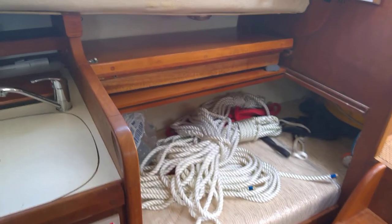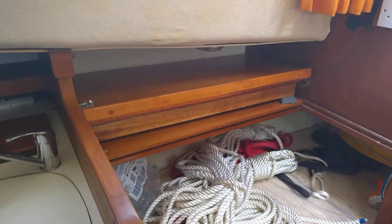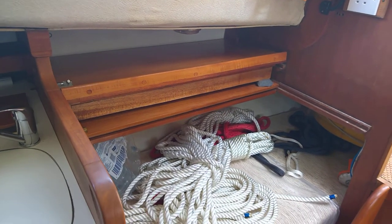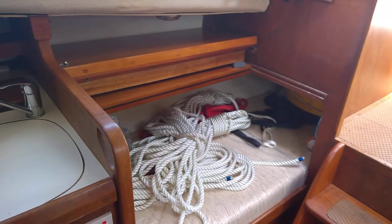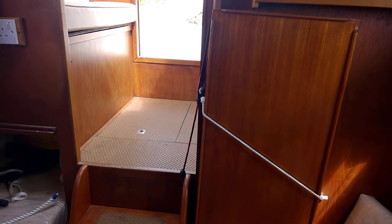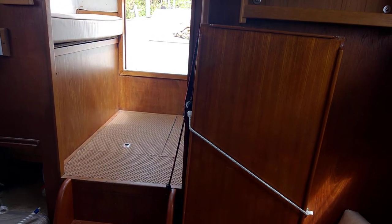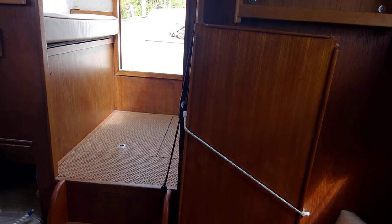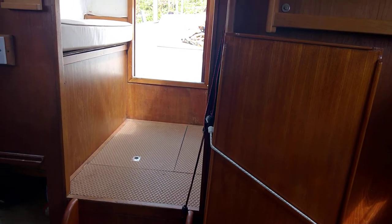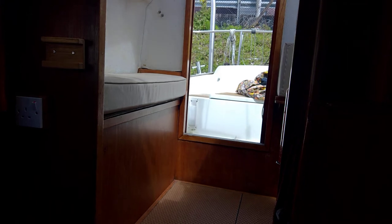You've got the nice quarter berth there. A very clever arrangement of folding over what would be a chart table, navigation area, or extra table, worktop space if you're entertaining. Swinging, just looking back. See, just standing up there is the either saloon table or infill to make a double berth just here in the saloon.